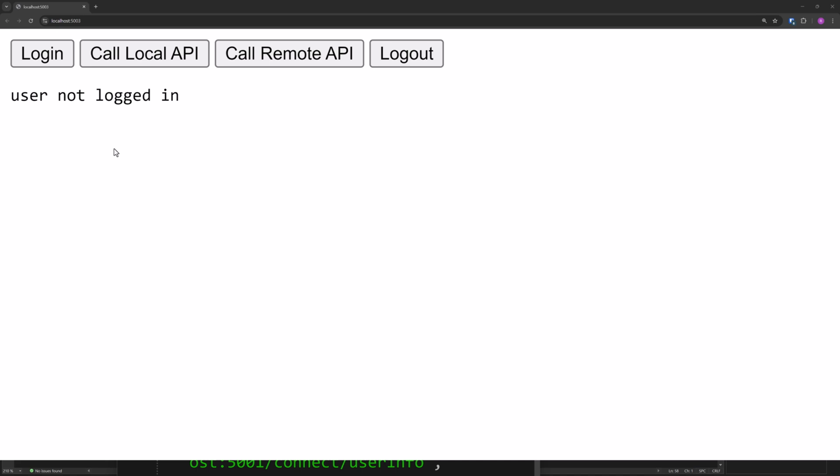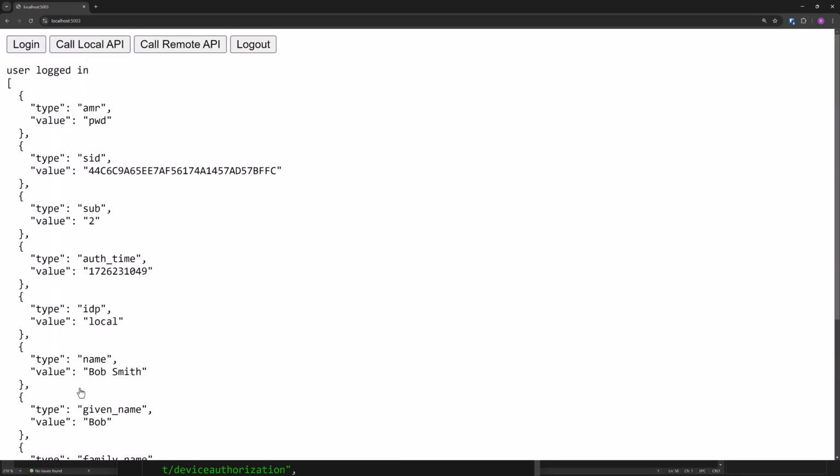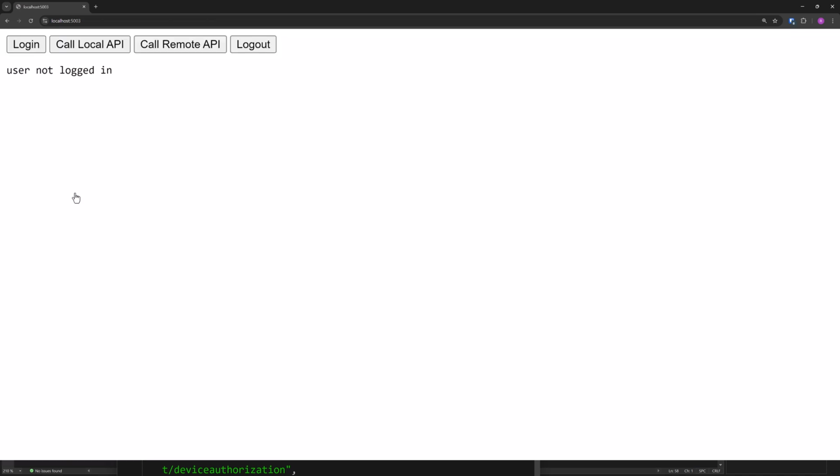The application correctly detects that we're not logged in, and when pressing the login button, the identity server login screen shows, and the browser is redirected back. Now we are logged in, and all claims show. When pressing log out, the end session endpoint is successfully hit. So now that we have that working, let's work on the API implementation.